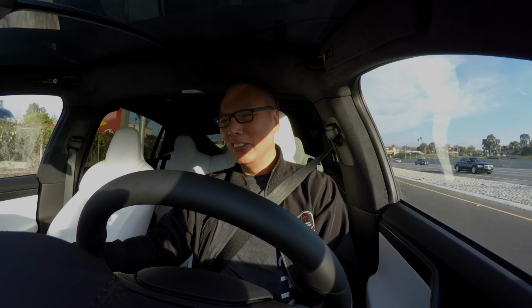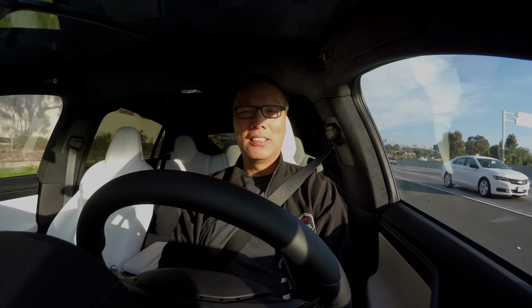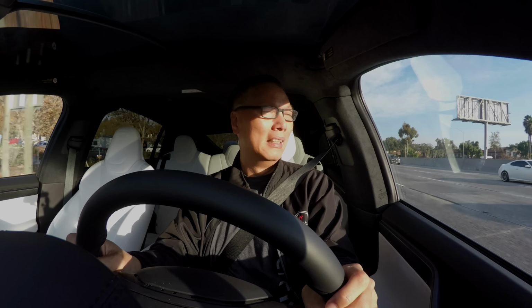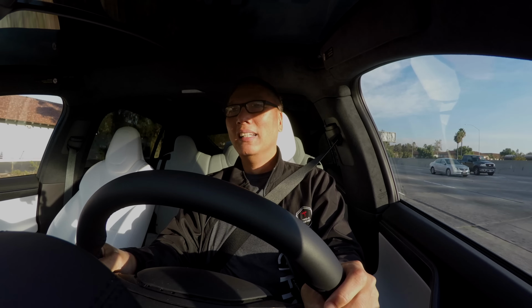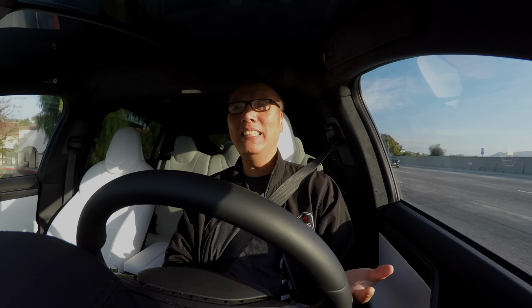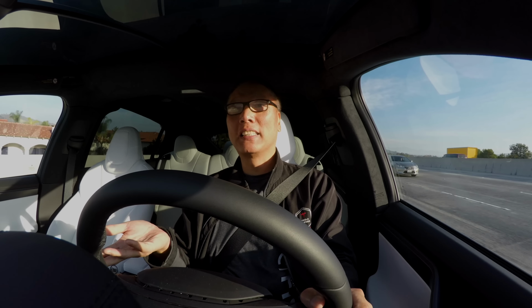Just as I get to the side of the road, Tesla roadside finally answers, and I said, yeah, we got a flat tire. What do we do? I mean, we can't go anywhere. I was wondering how we're going to get home. How are they going to tow us somewhere? And it's Saturday night, 10 p.m. Nothing's open, right? So how are we going to get this tire fixed?